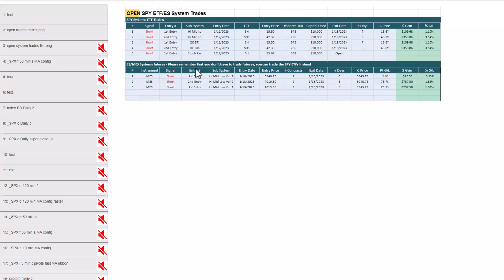So nice gains here. For ES systems, we show the trades as MES futures. That's the micro contract. It's a little easier to stomach versus the regular ES contract. And you can see the nice trades here. $730 on both of these trades. And this one here was essentially a flat trade. So nice trades here. Congrats to the systems.